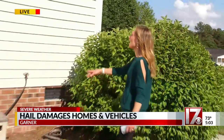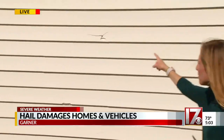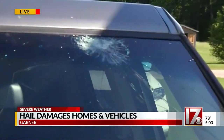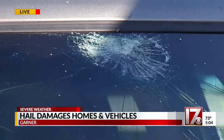You can see the hail left damage to the siding. You can see a hole right here if you go a little farther down on the house. More damage on this side. And then if you take a look at some of the cars in this driveway, and there are several of them, everyone has some damage. This is probably the worst of it. You can see the hail hit right there on the windshield, and there's glass inside the car as well. It all happened, of course, after a hailstorm came earlier this afternoon.